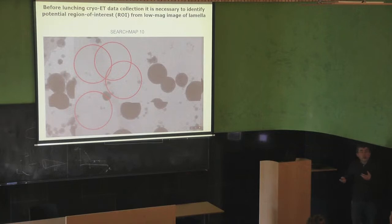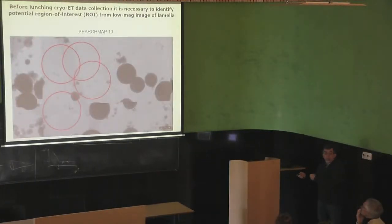Before taking the lamella into the cryo microscope, we need to identify by eye the region of interest. This is something that Juan Diego has done while we were visualizing the lamella at low magnification under the cryo. As you can see, it's not easy to distinguish what cellular features you need to focus on.